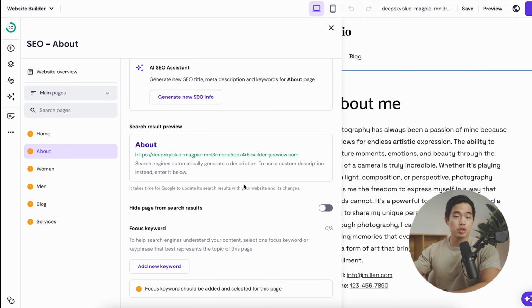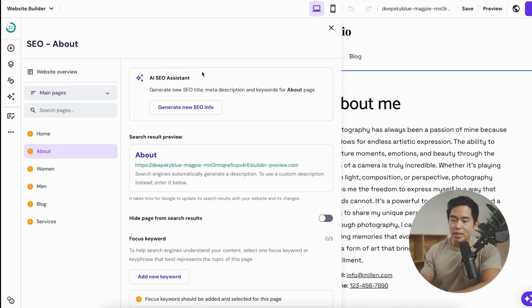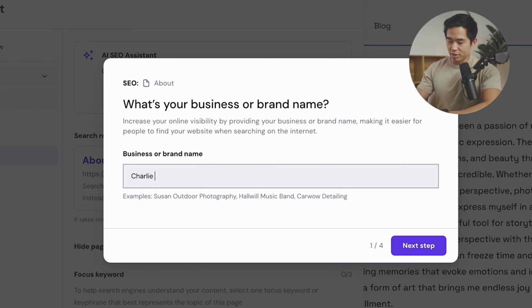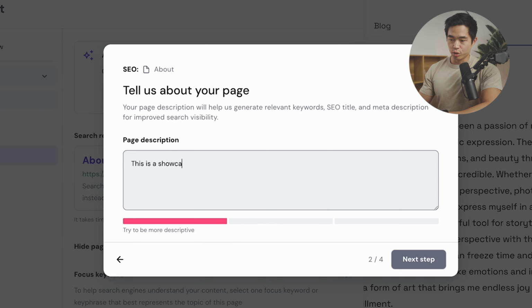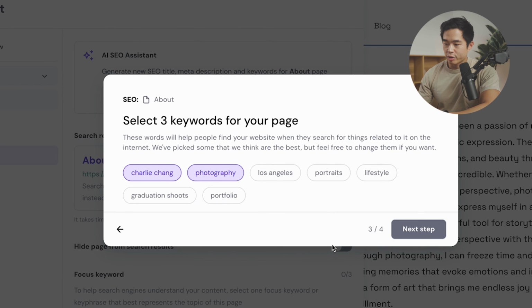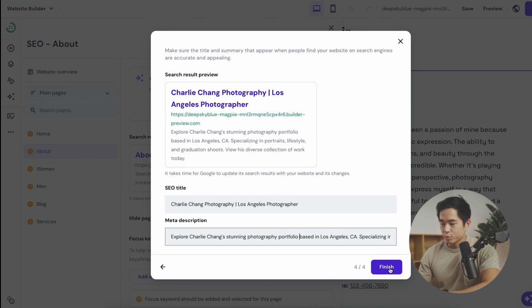Like ideally, if someone searches Charlie Chang portfolio, good SEO is basically going to allow my website to show up first on Google search. This SEO assistant can basically generate different SEO optimized titles, meta descriptions, and keywords. So let's say I want to do that for this about me page. I'll click generate new SEO info. It's going to have us put in some information. We'll click next step. We'll do a page description. We'll click next step. We'll select 3 keywords for our page. So let's do this. We can edit any of these as needed, and we'll click finish.